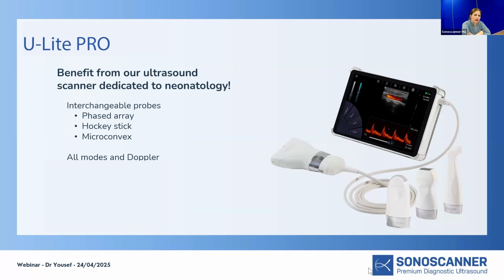I think any machine, probably with a few exceptions because I don't know them all, could be used. So I would say, yes, they should be validated in neonatology because, going back to Joanna's question, many of us only have access to that. So we have to work with the equipment we have until the producers, shout out to Sonoscanner here, think about our patients as being a target population where we get the equipment we need.